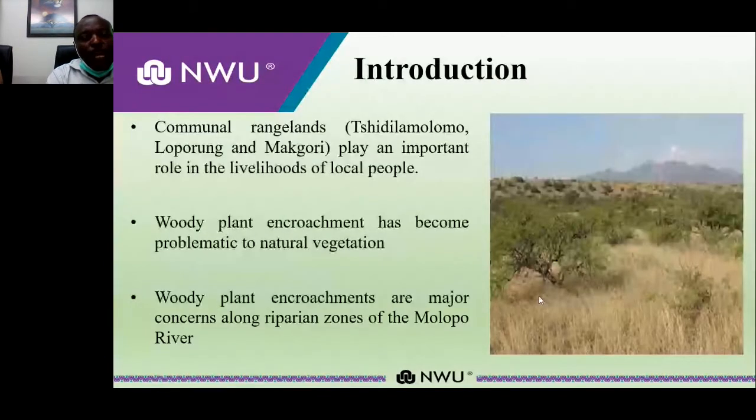Introduction. Bush encroachment, also called woody plant encroachment, is an increase in abundance of indigenous and or alien plant species at the expense of herbaceous species in the rangeland. The communal rangeland in these villages, where our studies were conducted, plays an important role in the livelihood of local people.